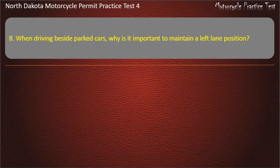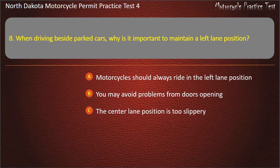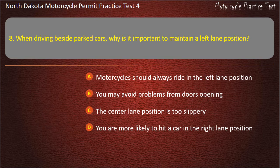Question 8. When driving beside parked cars, why is it important to maintain a left lane position? Motorcycles should always ride in the left lane position. You may avoid problems from doors opening. The center lane position is too slippery. You are more likely to hit a car in the right lane position. Answer. You may avoid problems from doors opening.